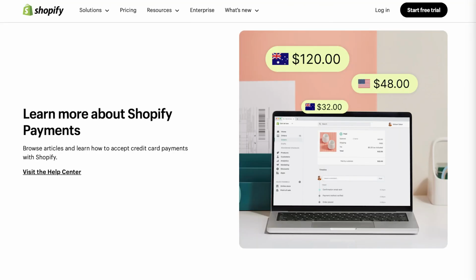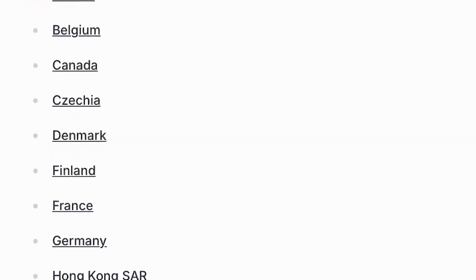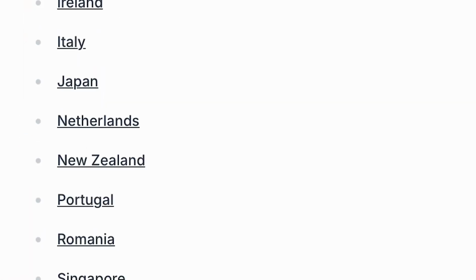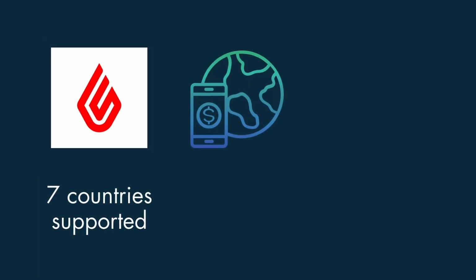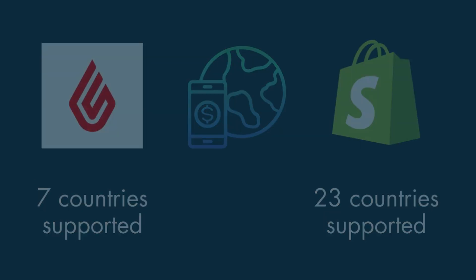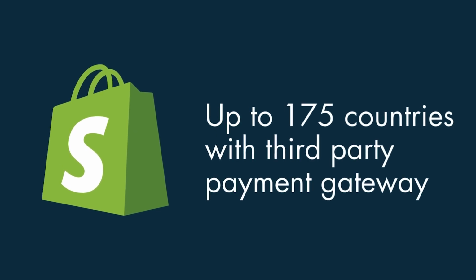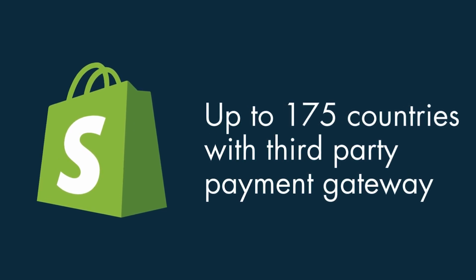Shopify's built-in payment processor, Shopify Payments, works in considerably more countries than the Lightspeed equivalent. While only 7 countries are supported by Lightspeed, Shopify Payments works in 23. And actually, Shopify works in up to 175 countries if you use a third-party payment gateway. And speaking of payment gateways, 3.